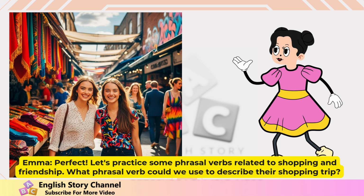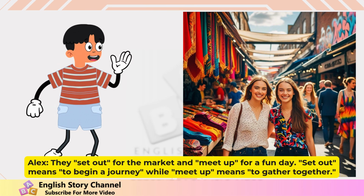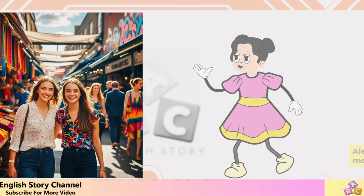What phrasal verb could we use to describe their shopping trip? They set out for the market and meet up for a fun day. Set out means to begin a journey, while meet up means to gather together.